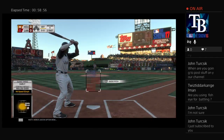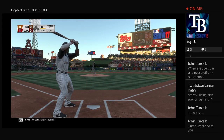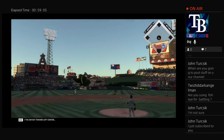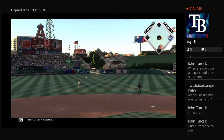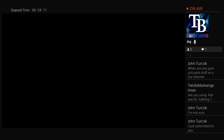Batting third. Here's Justin Upton now. No one aboard for him, and 2 gone here in the first. Lifted in the air out towards left center. After it is Marisnick. He's got it. A great running play, and that'll retire the side.